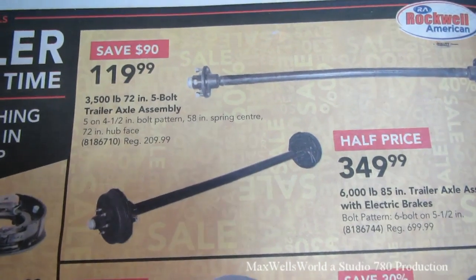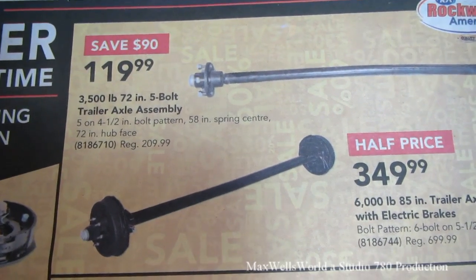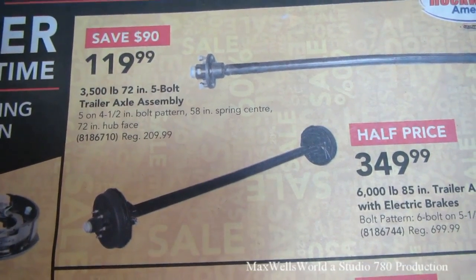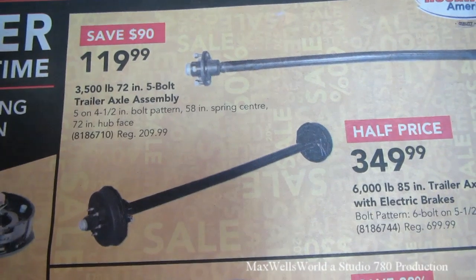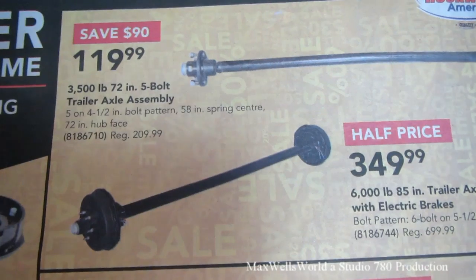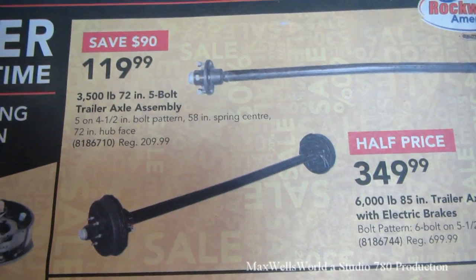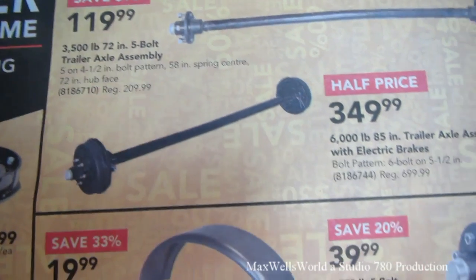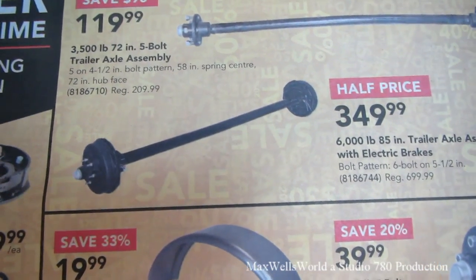They have themselves a 3,500-pound, 72-inch 5-bolt trailer axle assembly here. A 5-on-4.5 bolt pattern, 58-inch spring center, and a 72-inch hub face. Regular price on that is $209.99. It's on for $119.99.